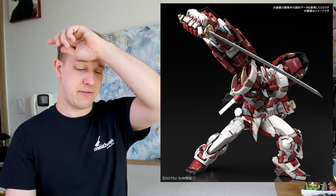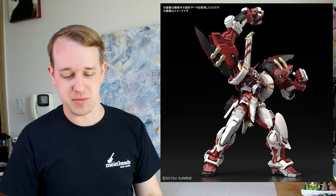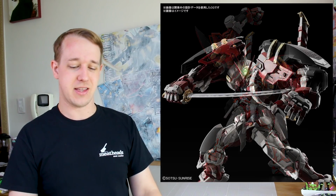And then we also have a new high-res kit coming out, sort of. It's partly new. It's the high-res Gundam Astray Red Frame Powered Red, which is the version of the Astray Red Frame that has the big, giant, massive arms. So this is going to be coming out in March of next year for 16,000 yen.